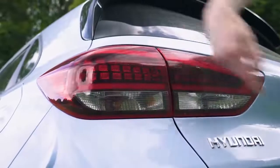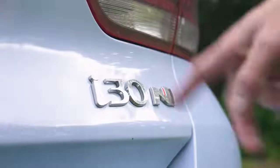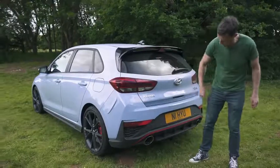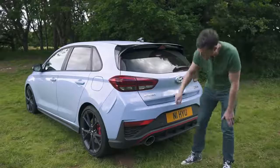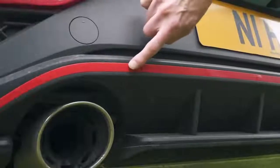What is new is the design of the tail lamps. As before, you've got your i30N badge there. You've also got a fake diffuser. That's just like on the previous generation version. However, what they have done is move the red piping from here, so it's on this part of the car.